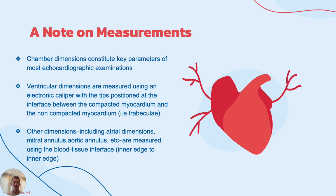So moving on to a note on measurements. The chamber measurements constitute key parameters of each of these exams. So we'll be looking at anterior-posterior measurements, looking at measurements from internal to internal, external to external parts of the muscle, or parts of valves. It's important to note exactly where these measurements are starting from so that they're standardized across both the measurements that we're using to determine pathology or normal, as well as being able to communicate all of our findings effectively. So the ventricular measurements made using the electronic calipers on the ultrasound machine are measured with the tips positioned at the interface between the compacted myocardium and the non-compacted myocardium, the trabeculae.